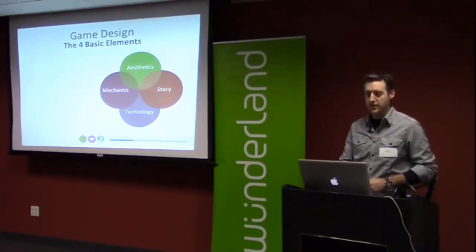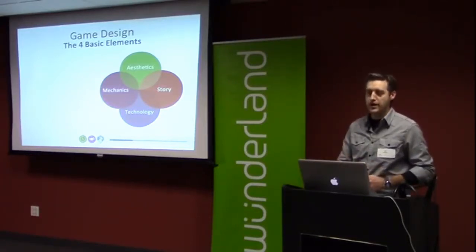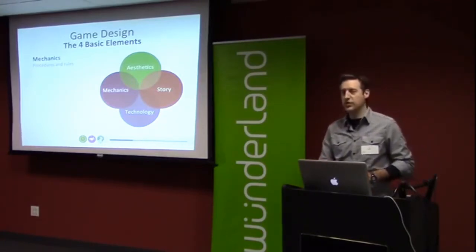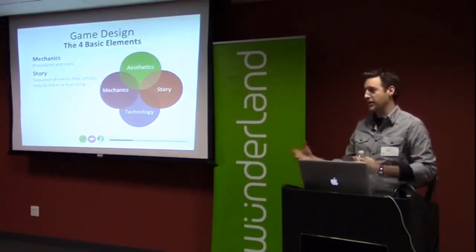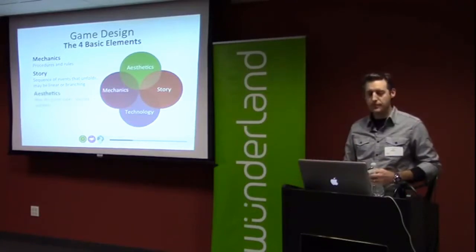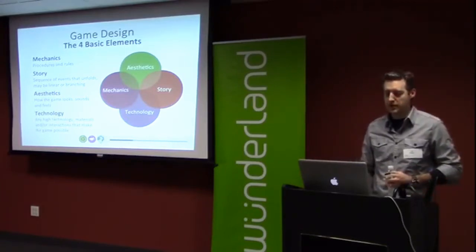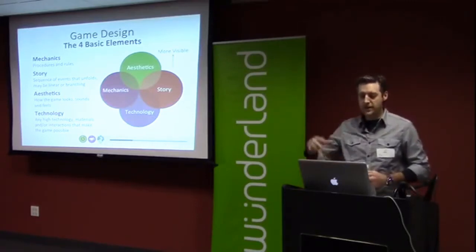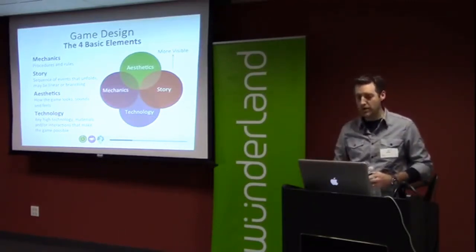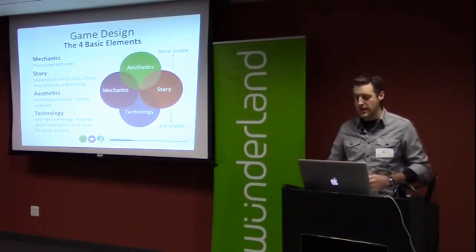So the basics of game design. So you see we have aesthetics, we've got mechanics, we've got story, technology, and they sort of all intertwine. So mechanics are the procedures and the rules, where story is more the sequence of events, and it could allow linear stories or branching stories. Aesthetics are obviously how the game looks and feels. And technology is basically any of the materials or the interactions that you can make your game in. The aesthetics and the story and the mechanics are sort of more visible, where some of the mechanics and some of the story and technology are less visible. So on the high end of visibility, you have the aesthetics, and on the low end, you have the technology, which is sort of hidden in the background.